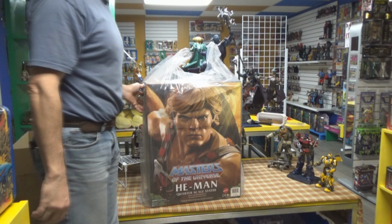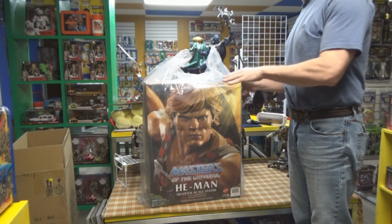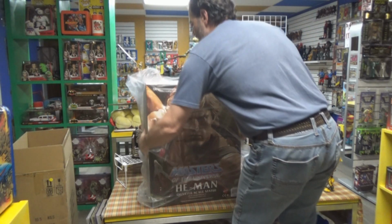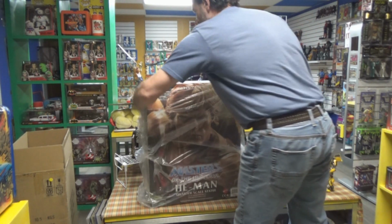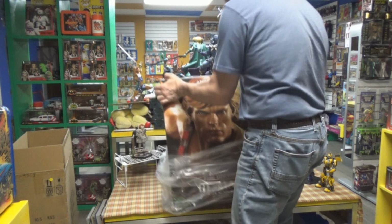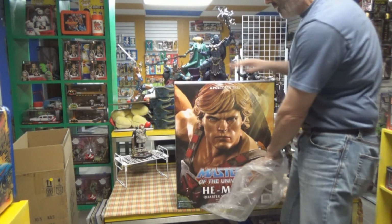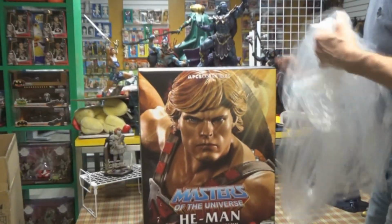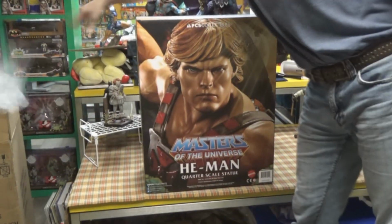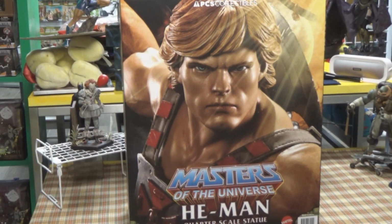Pop Culture Shock, I think, made a lot of Filmation-stylized figures. Once you take the paper off, I'll zoom in on the box. That's a nice picture on the box. They make you want to display it with the box if you can. You know, it already takes up enough space. But yeah, that's a nice, serious look.